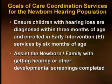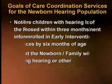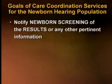If I was getting a case, how am I going to put that 1, 3, and 6 for that child in my tickler system? And how am I going to help that family to ingrain that 1, 3, and 6 in their thinking, so they can get that screening done? We want to assist the newborn and the family with getting all hearing or other developmental screenings completed. And we want to notify newborn screening of the results of any pertinent information that we might receive.